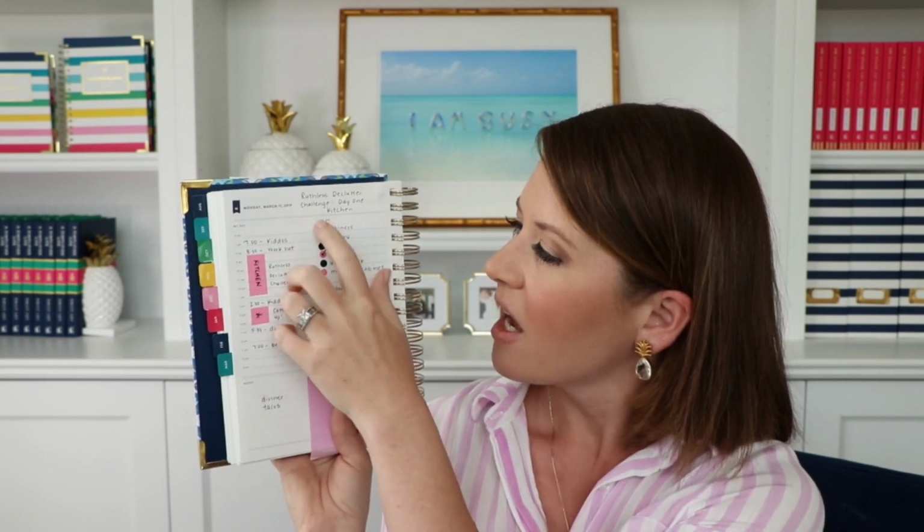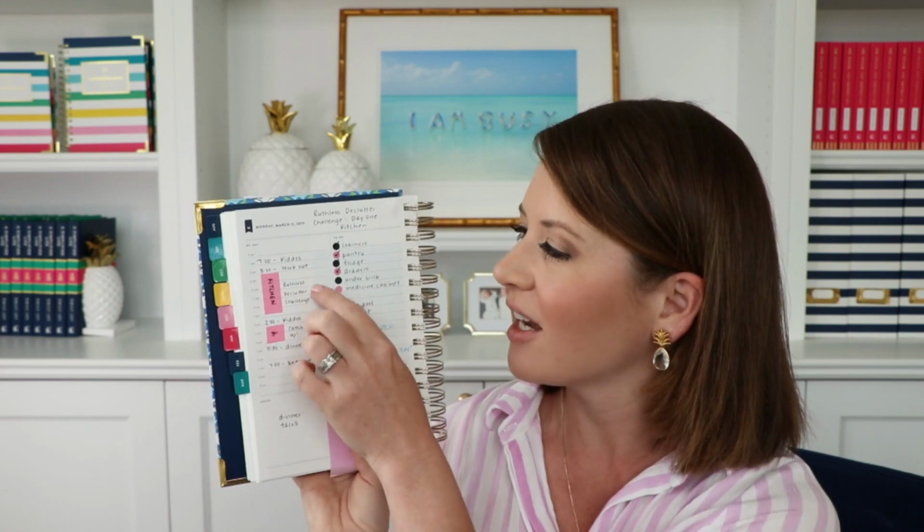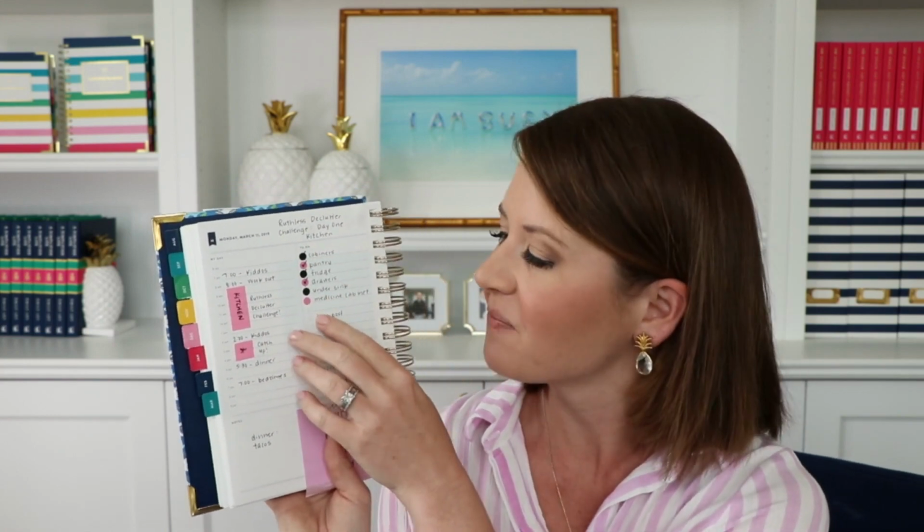I like to use them to denote personal tasks versus work tasks, so that I can at a glance just look at my planner and be like, okay, what does today look like? And it's all right there. And then you can just check mark on top of it.